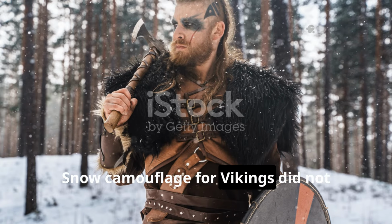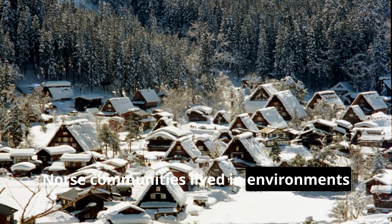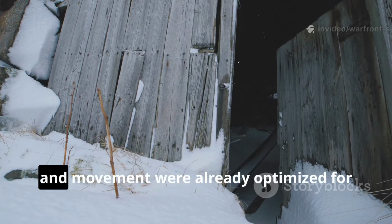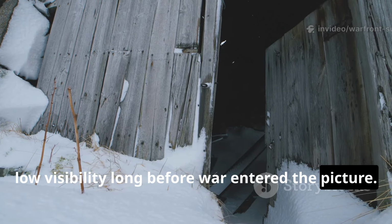Snow camouflage for Vikings did not begin on the battlefield. It began in daily survival. Norse communities lived in environments where snow covered the ground for months at a time. Clothing, shelter, tools and movement were already optimized for low visibility long before war entered the picture.